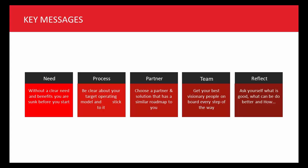So what are the key messages I wanted to leave you all with? Be clear about your need. So without clear need and clear benefits, time will sink you. You'll get a new organisational strategy and a new managing director. You'll be hit by a global pandemic. Something will happen that will derail it, whereas we were able to see that through because the clear benefits that we were aiming to realise were clear to everybody, and the ERP system enabled and underpinned the whole business transformation.